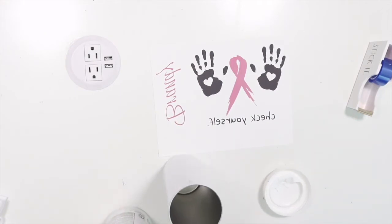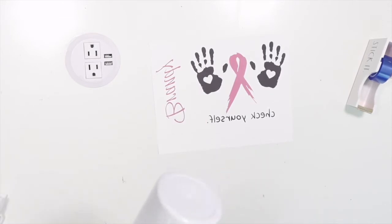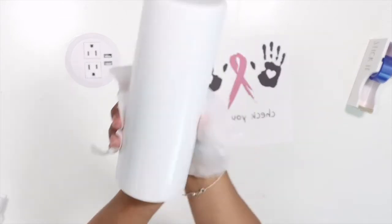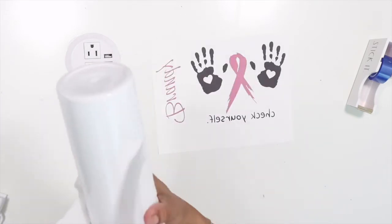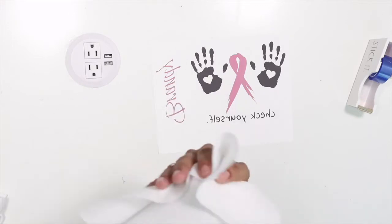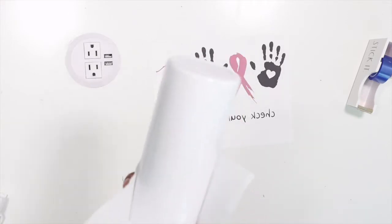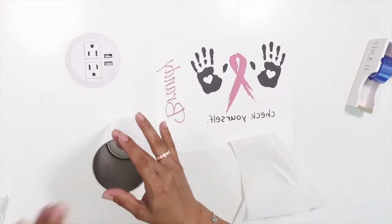Okay, so I'm just going to wipe it down with this. And I'm just wiping it all around. And then I'm going to take a napkin. I don't know what happened to my microfiber cloth. But I'm just gonna dry it off, because if not, the ink will come off of the paper. As y'all saw in my last video. It wasn't a disaster, it was just like Jesus.